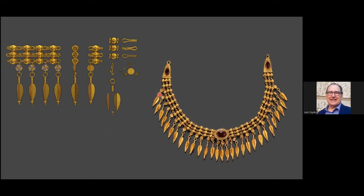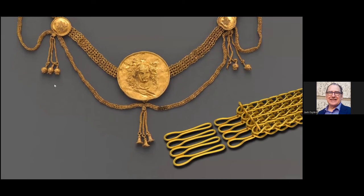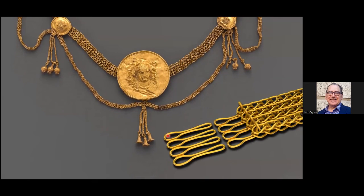But there's even another dimension, because think about it. We have a necklace like this. This is the Metropolitan Museum of Art in New York. It's Greek, from the Greek colonies in southern Italy. And we can work out how that chain, for example, here was made. It was made with these links. The links were soldered together separately and then interlinked together. So we know how that was made.